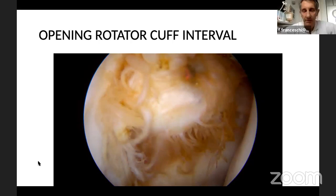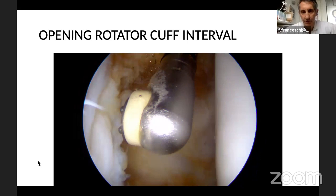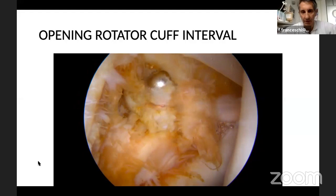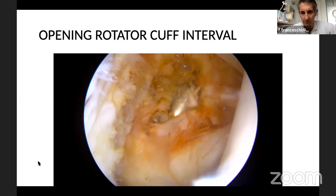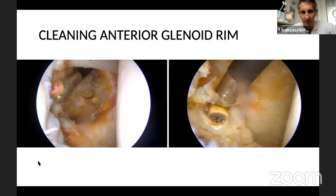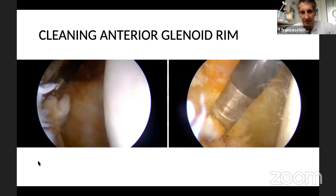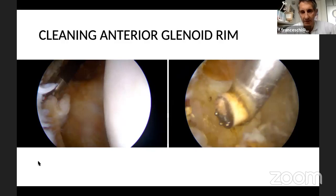This is the cleaning of the rotator interval. This is the first procedure we had to make to expose the subacromial space and the coracoid from inside, and going on. After that, we clean the anterior glenoid rim and we perform an extensive capsulotomy. That is sometimes the key of the success, because sometimes it's very difficult to deliver the bone block inside the joint if you have a thick capsule.